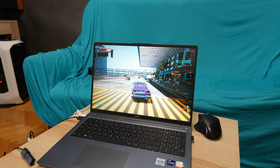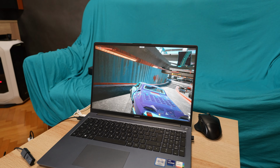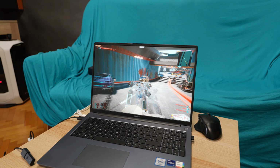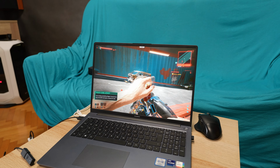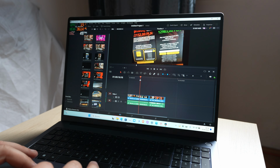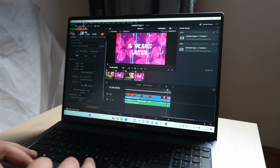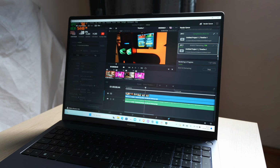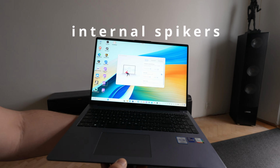You can play your favorite game like Cyberpunk nicely. Wow, that's very nice. We can easily edit 4K videos, so if you want that video to be uploaded in 4K, 60 frames per second. Okay, it's getting quick. It is getting quick. 1 minute. Now that is impressive.